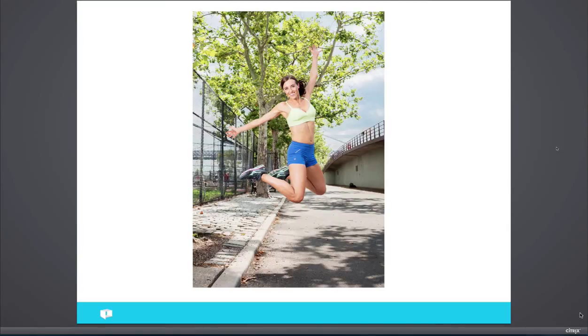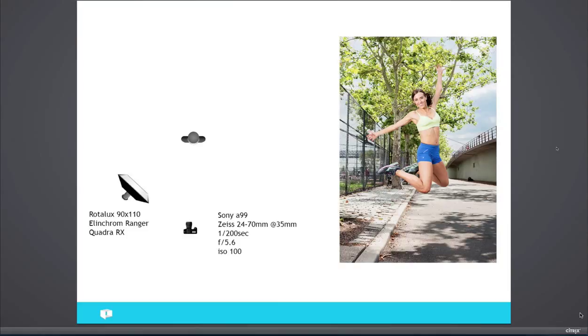And you can see it's bright daylight. So if we go to the next slide. It's bright daylight. I don't have a note as to what the daylight exposure was, but it was probably pretty close to sunny 16 on the highlight side. What we're doing here is I'm shooting into her shadow side. So if it wasn't lit, she would be very, very dark. The background would be properly exposed, and she would be extremely dark, almost a silhouette. But I used the Elinchrom Ranger Quadra RX and a Rotolux softbox, the 90 by 110 in centimeters, not inches, because that would be huge, to fill in the shadow side.